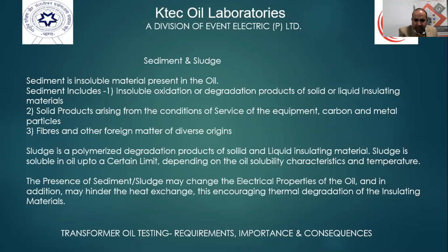Sediment and sludge will get the water also, so we'll get the low values of water, higher values of water content also. And the very purpose of insulating oil is the cooling. Cooling is basically the heat exchange. What we are doing, मतलब हमारा temperature हमारा ज़्यादा होता है transformer में. Through the use of radiators, we are giving the maximum exposure with the air.